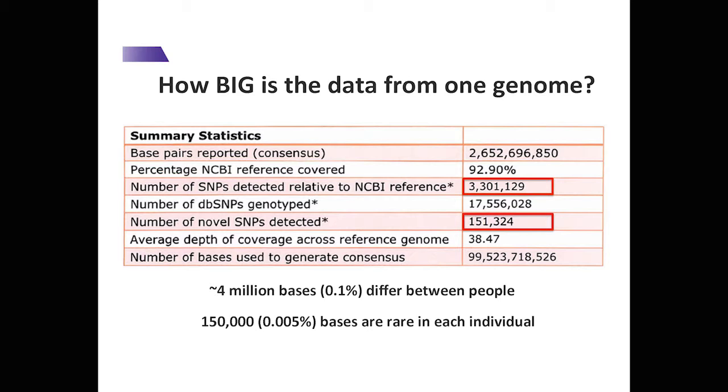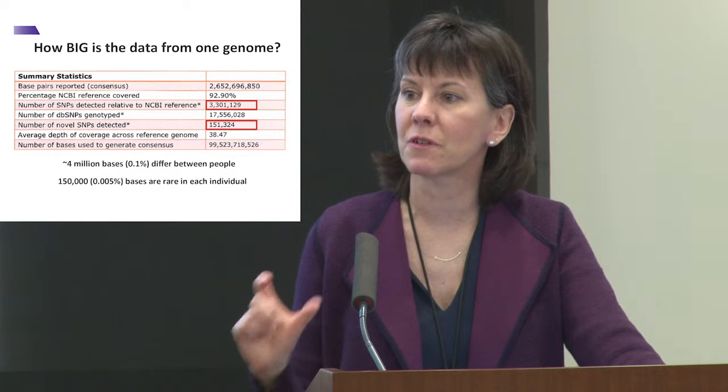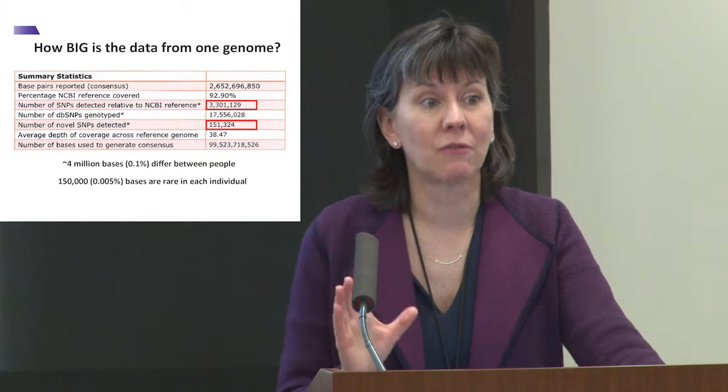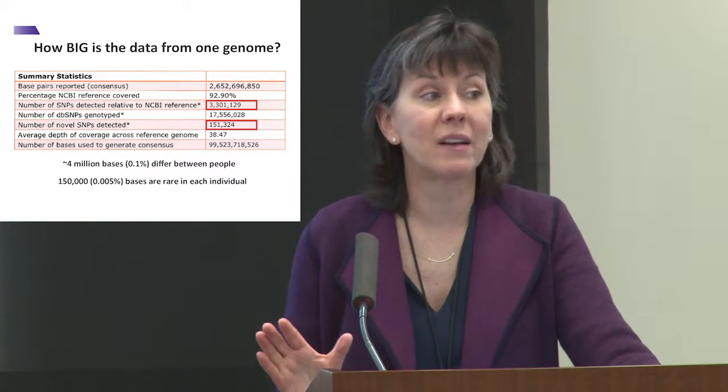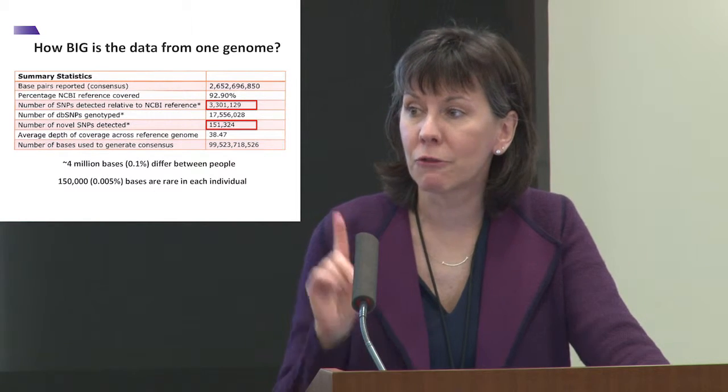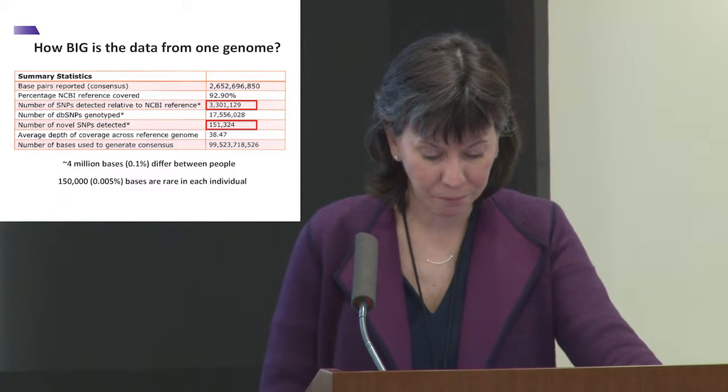Now, if we updated this now, those numbers would look a little bit different. In fact, we would find that if we sequence any one person's genome here, they would have about 4 million differences from the reference genome. So 4 million differences per individual. And of those, again, about 85% of them are really rare, most of them not even reported in public databases. So it's a huge amount of information for even one individual genome.